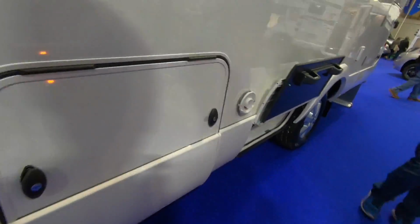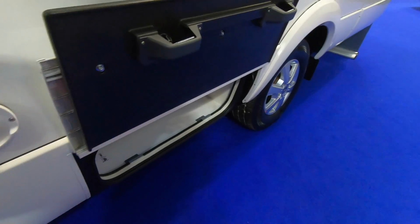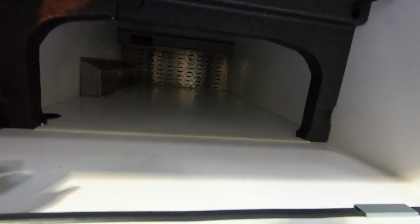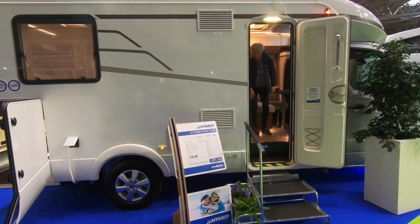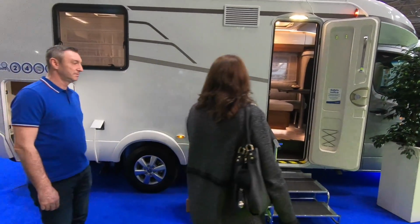So on the outside we have a locked cabinet. So on the outside you have some external underfloor storage space. It's quite deep. There's no exit the other side, so yeah, there's a latch up there so you can get access to it from inside. Okay, so that is the Hymer B MC-T 690.